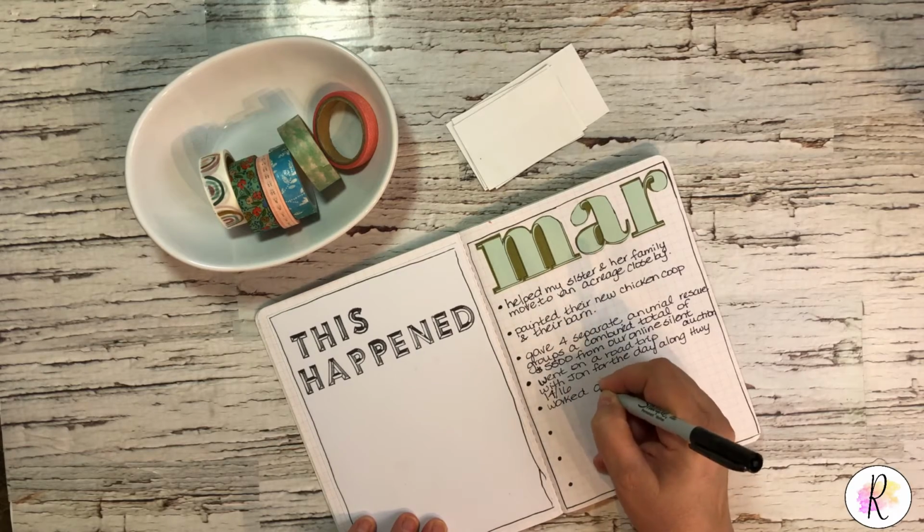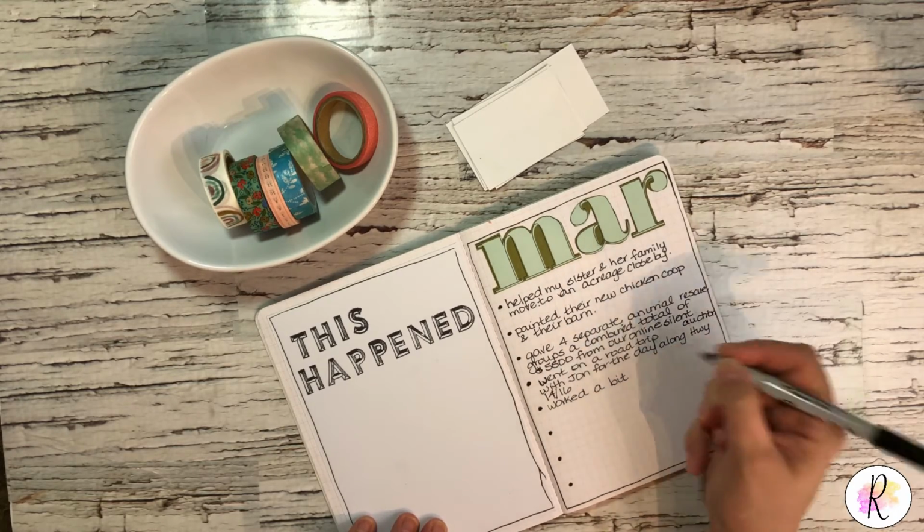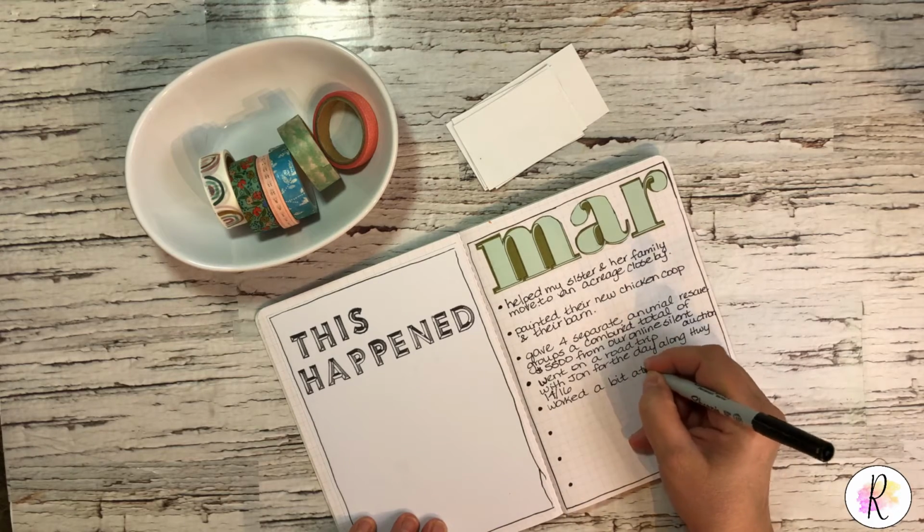I work in a local scrapbook store. At the store.